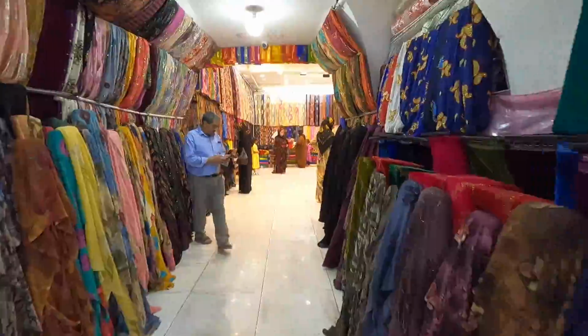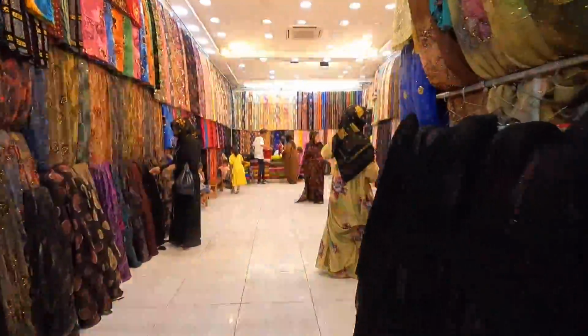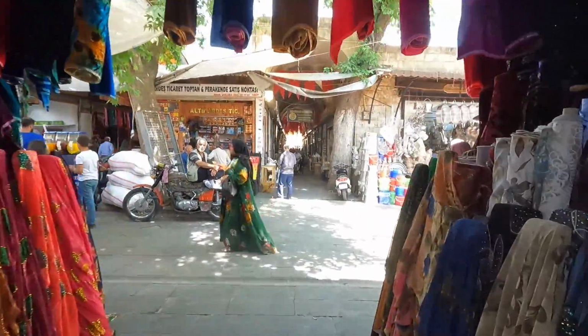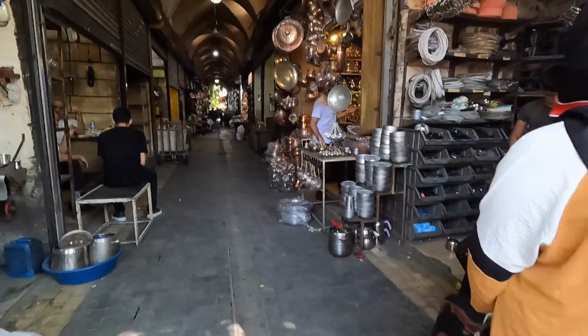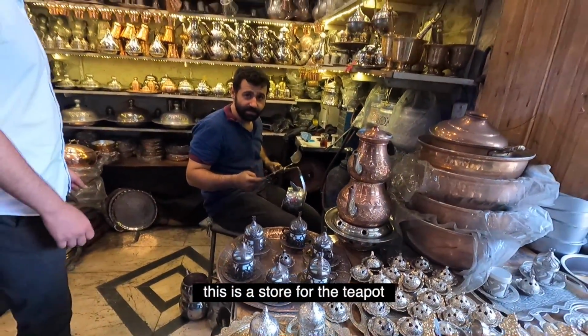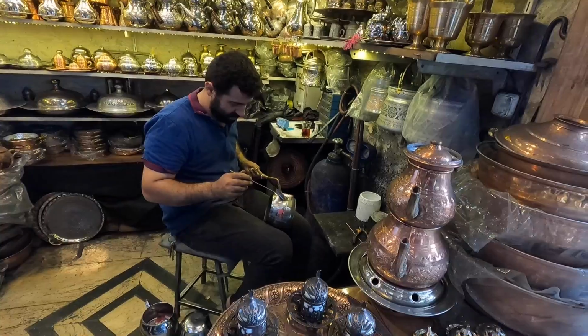Wow, there are so many beautiful fabrics in this store. And now it's about the most exciting part of the bazaar, the metal market. There are so many different craftsmen inside, and they are still crafting the metal in a very traditional way. But before entering it, I just want to say it's going to be very loud. Merhaba. This is a store for the teapot.